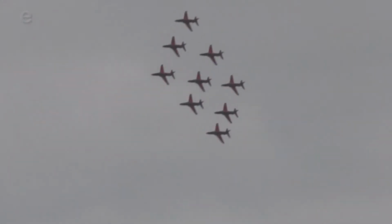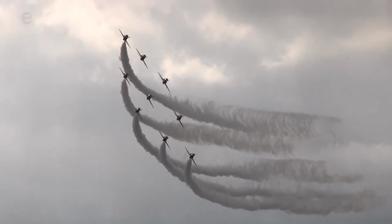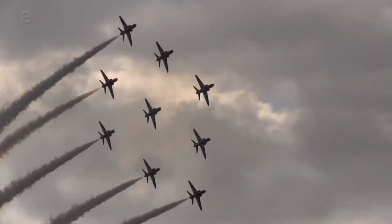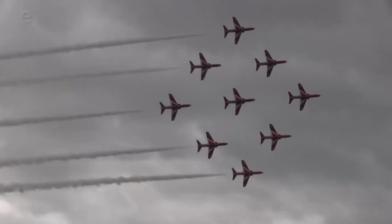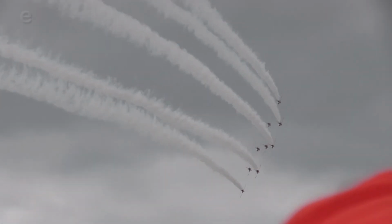Out to the front, the smoke goes off with another shape change. Don't have to tell you what this is. Get your cameras ready for our trademark. This is Diamond. As you can see it now, it is flown by Red 5.